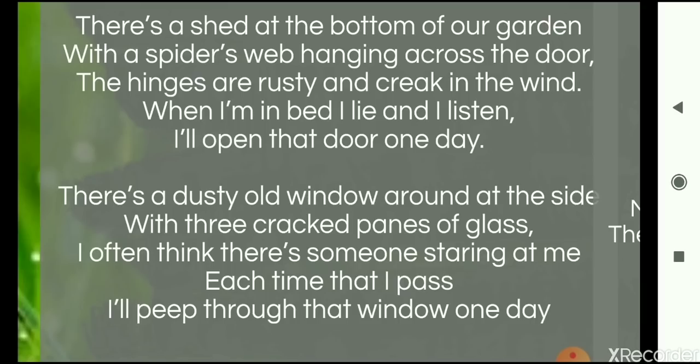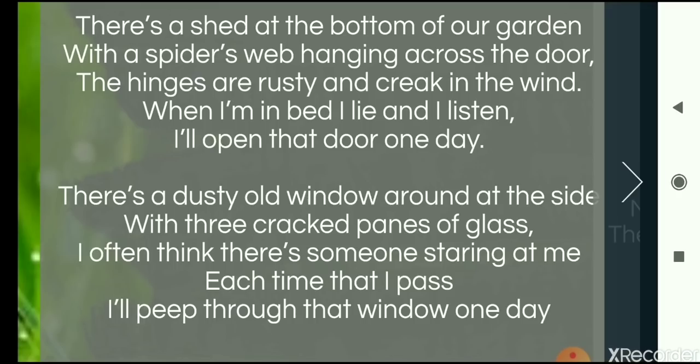There's a shed at the bottom of our garden with a spider's web hanging across the door. The hinges are rusty and creak in the wind. When I'm in bed, I lie and I listen. I'll open that door one day. There's a dusty old window around at the side with 3 cracked panes of glass. I often think there's someone staring at me each time that I pass. I'll peep through that window one day.